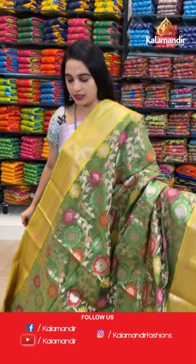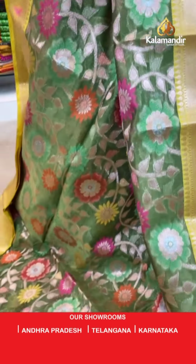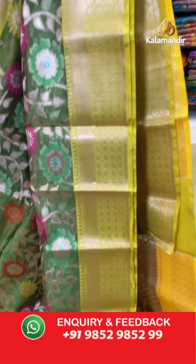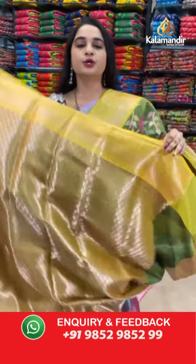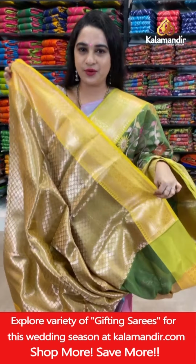On the same pattern, we have one more combination. It is in green and yellow color combination. All over the body comes with a floral jal and the border contrast with the checks and florals and zigzag waves. And contrast pallu with floral jal. Contrast brocade blouse along with the border.